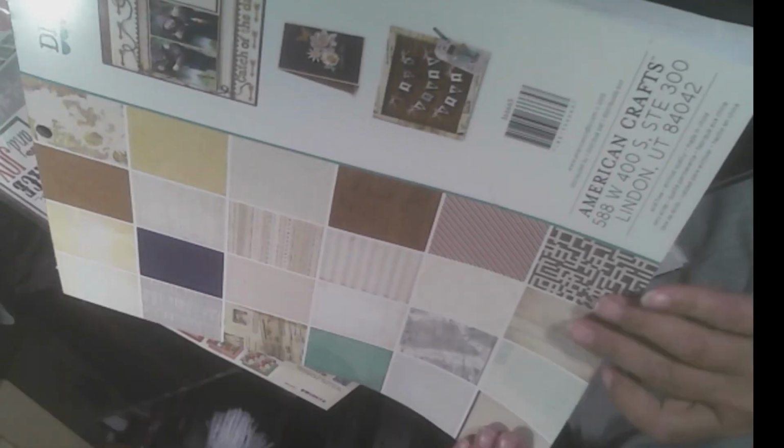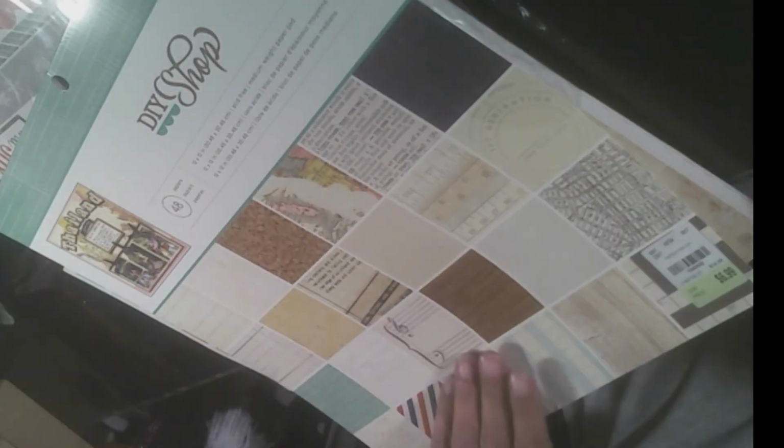What's this? And then this one is a DIY shop, and this is American, it's by American Crafts. And this looks like it's also a travel one. I don't know why I was drawn to these today. You have a sticker in there of $6.99, but it was in there just clearance. So, got that. Oh, come on. I could take out my slicer, but I don't feel like reaching that far.